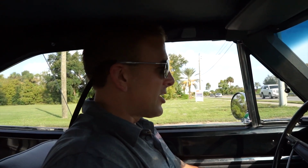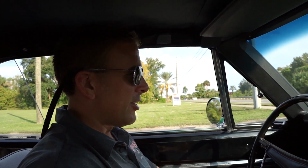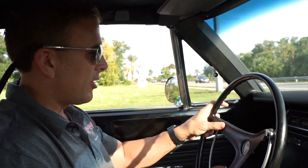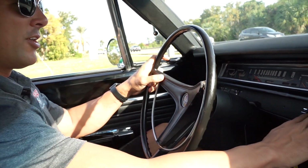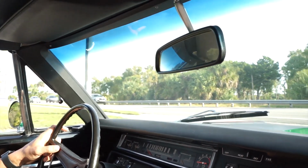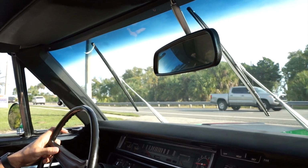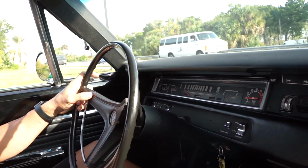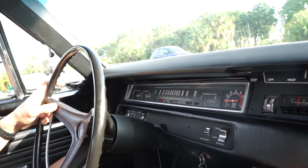Okay, this car is definitely one of the ones in our inventory right now that's top of the line in terms of quality and just overall vehicle. We haven't done anything to this car yet, and everything works. We got a horn, beep beep horn. We got windshield wipers. The speedometer works. We'll show you that in a minute. Temp gauge works. We're not up to temp yet because we just started the car.